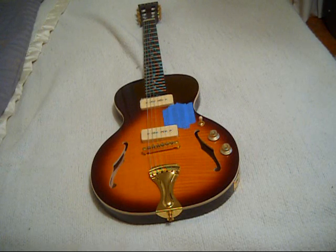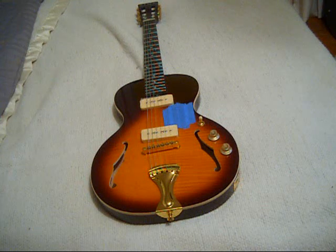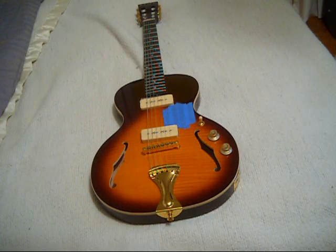So there is a little bit of back bow on the neck, so the truss rod needs to be loosened just a touch. But again, I usually wait a day, 2, 3, 4, 5, a week, just to let it acclimate, just to see what it does. There are a few sharp frets, nothing major. 5 minutes with a file will take care of that. And yeah, quality-wise, it's different.